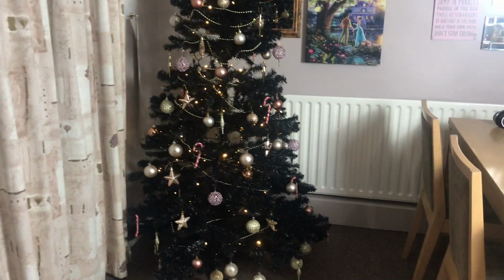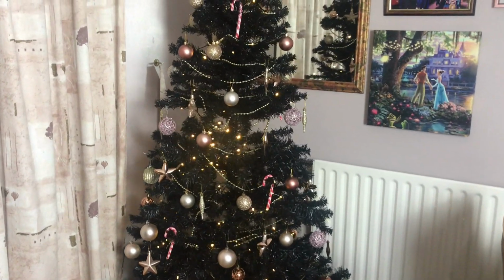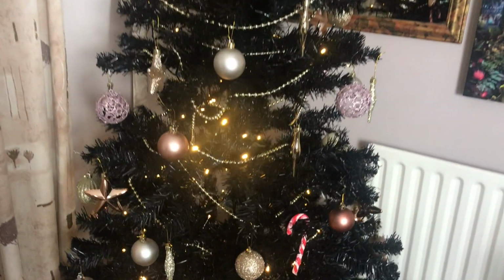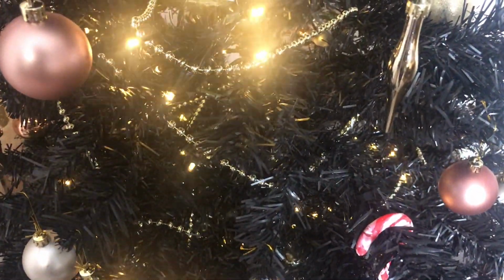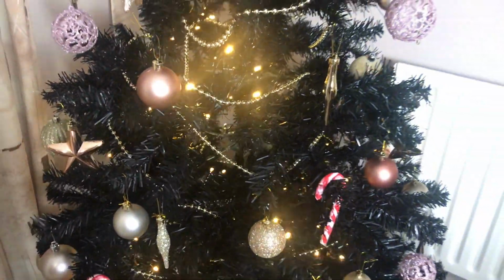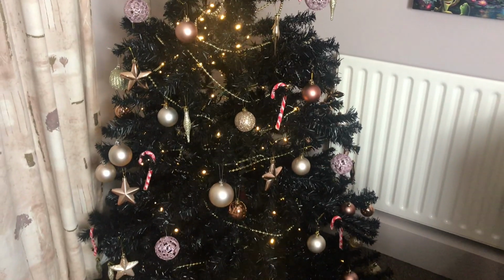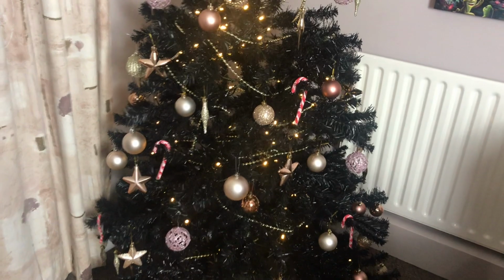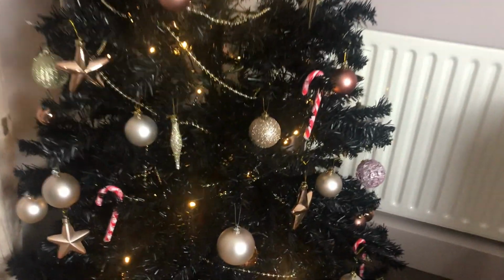I don't like tinsel, it just drops and makes a lot of mess, and I'm just not keen on it. But I do like these strings of beads which I've put on. You can see them here. And then my fairy lights. I've set them to twinkle because with the YouTube lights they don't look like they're on, but they really are on. And then I go for baubles, and they're all similar colours, but then I've put plenty of texture in there. So let's go and have a look.